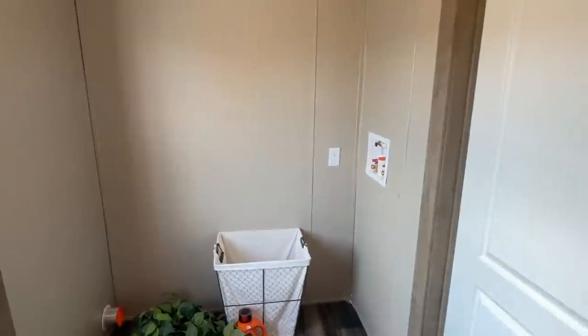That's that back door entrance. This is your utility room. Washer and dryer set up right there. Here's your breaker box.